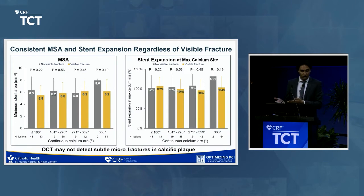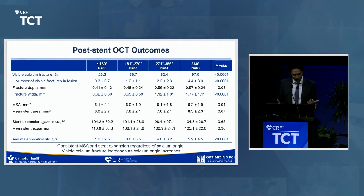And you can see as a result of this analysis that it's a consistent minimal stent area and stent expansion regardless of visible fracture. Okay, so despite the fact that we had more fracture with more calcium, we're still getting a consistent MSA. What else do we learn? We learned that the visible calcium fracture increases, and it's the same jump from 180. Once we get to 180 and above, it increases more exponentially. You can see that the fracture width increases because you need to make that space. You don't need to make the space in the eccentric lesion because you get a dissection, but when you're 360, you can't dissect it because it's calcified. So you need to kind of move those tectonic plates away from each other.